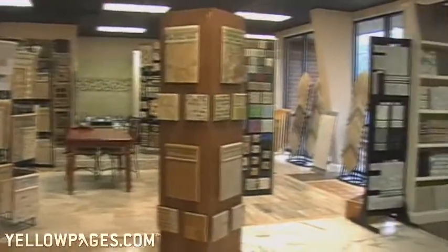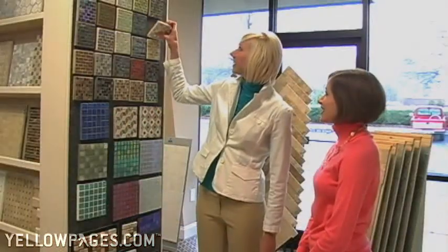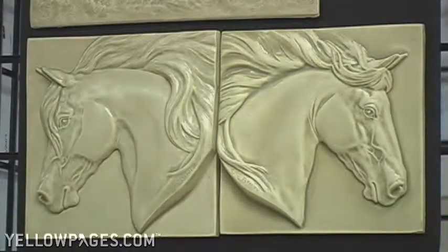We have a 4,000 square foot showroom offering a wide range of products available to you, and we have a design staff here to help assist you with your design needs. When a customer first comes in, we will sit them down and talk to them about what their needs are as far as the design and detail that they're going for. Then we'll walk them through the process, talking about visually what they're looking for in the project.